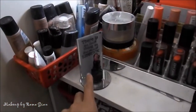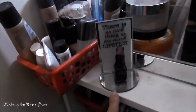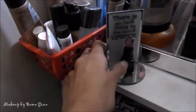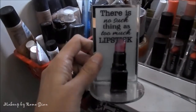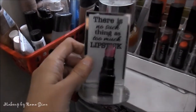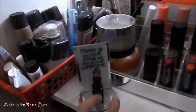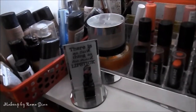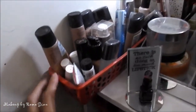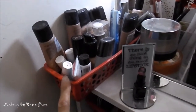I got this from BoxyCharm, from Dollar General. This is just a little sign thing. This said there is no such thing as too much lipstick, which is so very true. My husband got that, so he thought of me when he realized how much lipstick I have. Okay, so these containers, by the way, I got from Dollar Tree, really cheap.